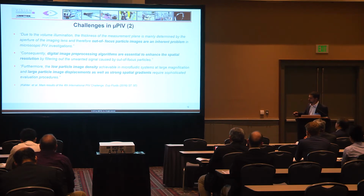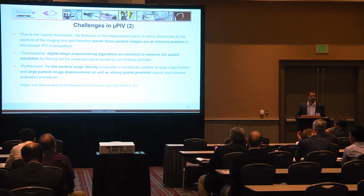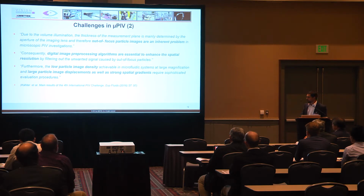A second approach from a second group is actually quite interesting. PIV has been a very commonly used method in fluid dynamics for many, many years, I would say probably 50 years or more. And there is something called the International PIV Challenge, where image processing specialists compete in bringing the best image processing and image correlation algorithms to get good and accurate measurements in fluid dynamics. And lately, the fourth international challenge, which happened in 2016, brought for the first time one microfluidics test to that challenge. And there's a very nice paper that I encourage you to read if you're interested in that subject, which gives you the main results of that challenge.